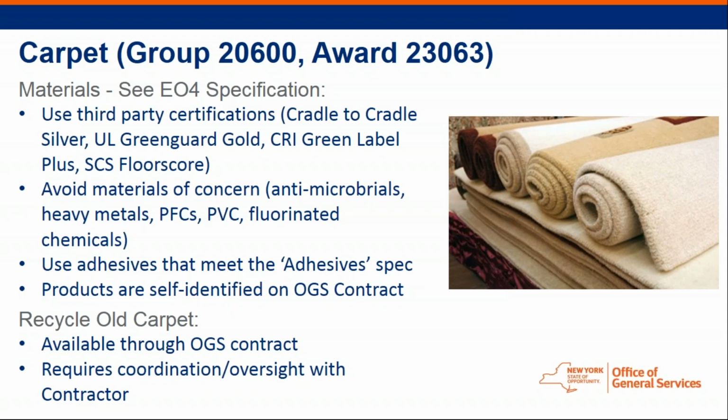Recycling is available on the OGS contract. I think if it's done right, it shouldn't cost any more than throwing away the old carpet. You might run into a few issues because people often don't do the recycling, and so it requires a little more coordination and oversight with the contractor to make it happen.